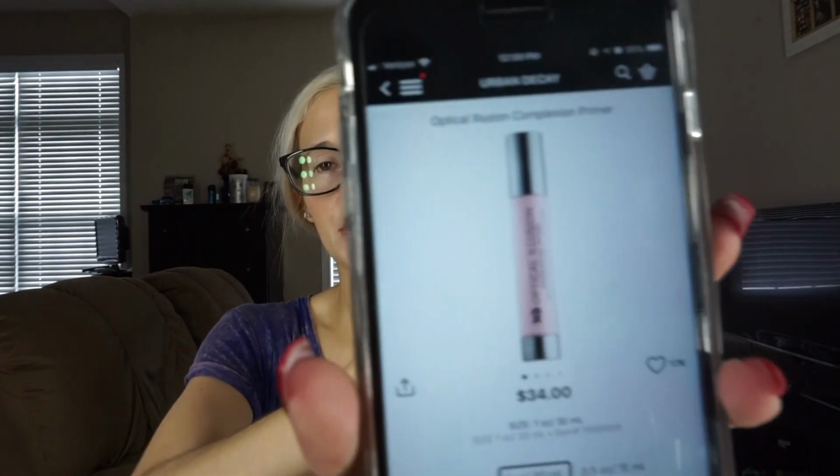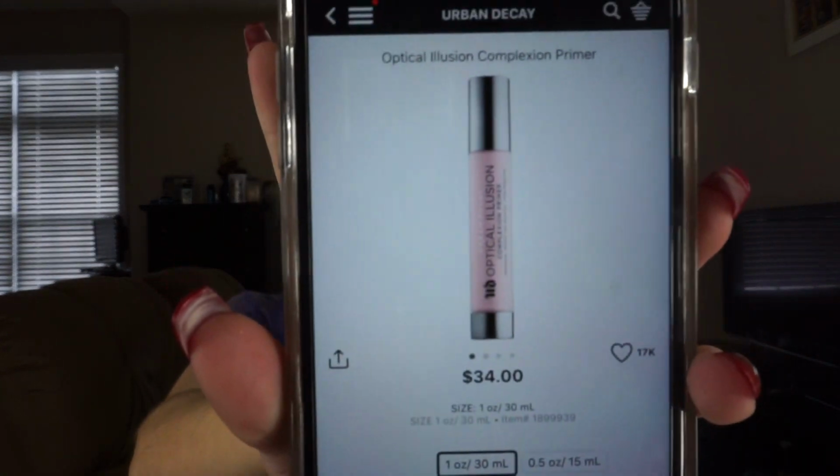Alright, so the first thing on my list, going in order of how you do your makeup, is the primer. This primer is the Optical Illusion Complexion Primer from Urban Decay, and I don't have it because I gave it away, but this is what the primer looks like. The reason why I didn't like it is because it changes color when it's on your skin. It goes from clear to, well, this is more pink, but it turns white, and it has a really weird smell to it. For a high-end makeup, it shouldn't have a weird, gross, chemical smell, but in my honest opinion, that is what it had, and I just can't deal with chemically smelling stuff.